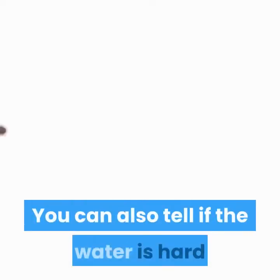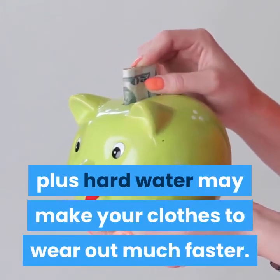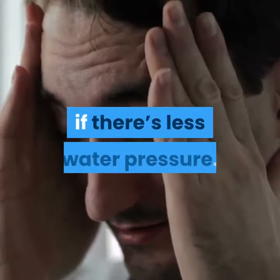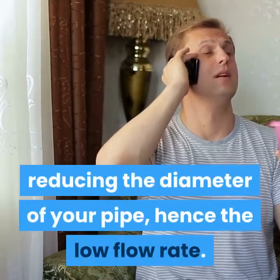You can also tell if the water is hard if you observe stains on your clothes after washing them. The mineral deposits affect the color of your clothes, plus hard water may make your clothes wear out much faster. Another indication of hard water in your home is if there's less water pressure. The low pressure mostly results from mineral deposits in your plumbing, reducing the diameter of your pipe, hence the low flow rate.